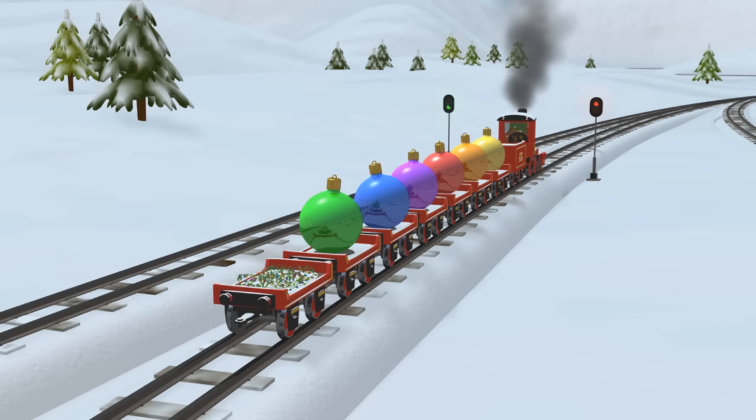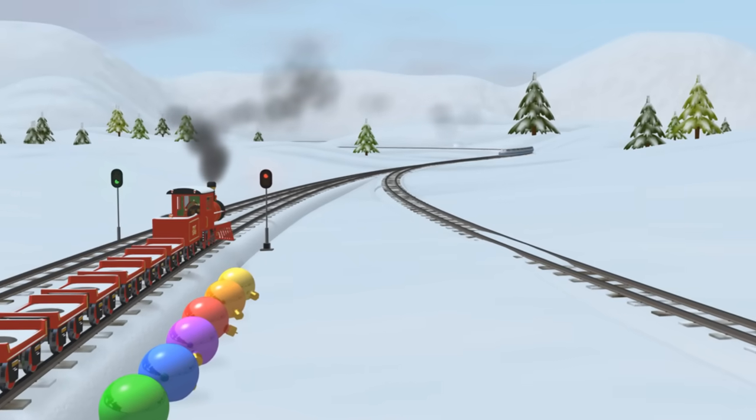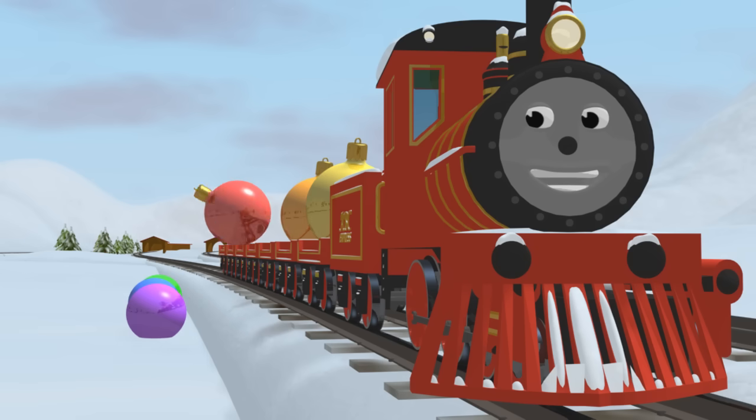Gotta get to the door. Oh. Hey, Benny. Late with presents again this year? Help me put ornaments back in my wagons. Yellow, orange, red, purple, blue, green.